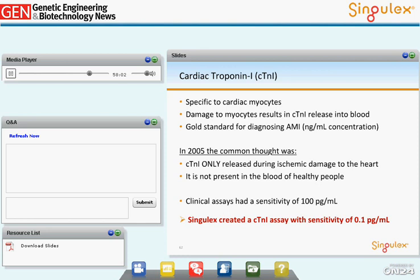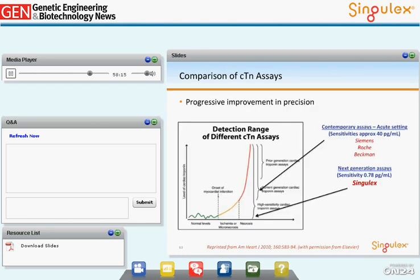Now, Singulex created the high sensitivity assay, and I don't need to go into that very far because Stacy elegantly put it in her previous talk. But one thing I want to point out on this slide is that Stacy was working in the acute setting, and the technologies that are out there, the Siemens, the Roches, the Beckmans, all have good sensitive approaches, and they keep driving them down. But for the next generation, we want to look at this from a chronic standpoint.